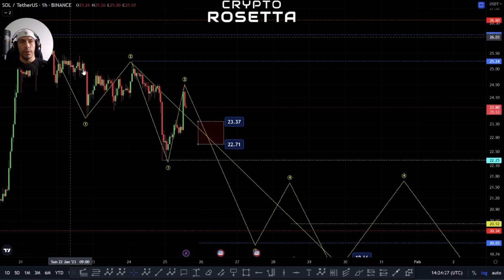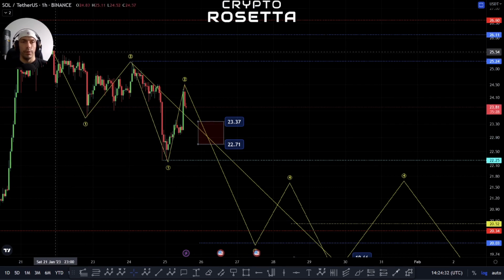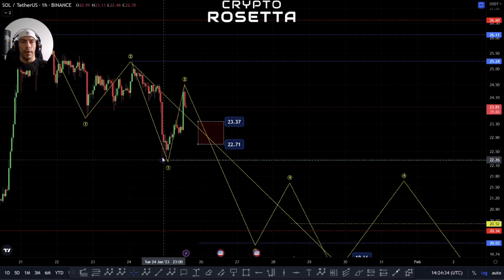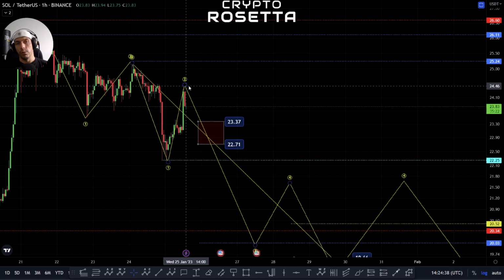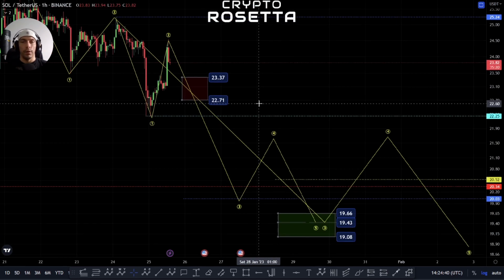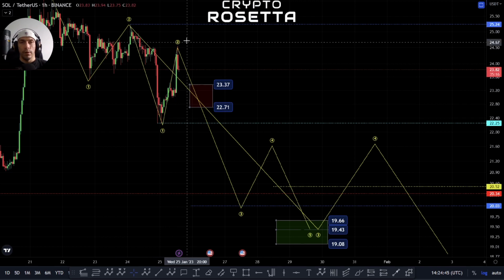So we talked about the potential of looking at that as a diagonal. There's also possible to count this as a diagonal within here as a 1, 2, and then potentially this could have just been an ABC, or this is a 1, 2, 1, 2, and then we're going to look to break down. So the sign that this would be playing out is if we actually break down deeper here to this 2003.